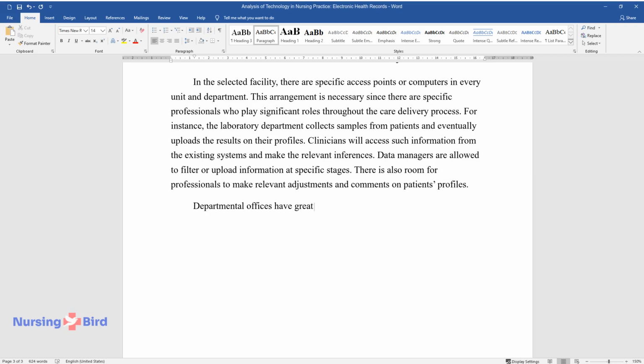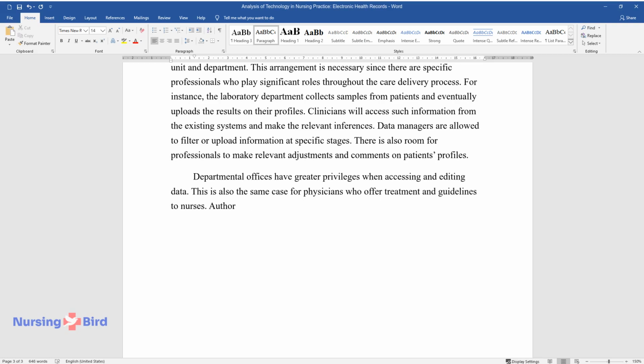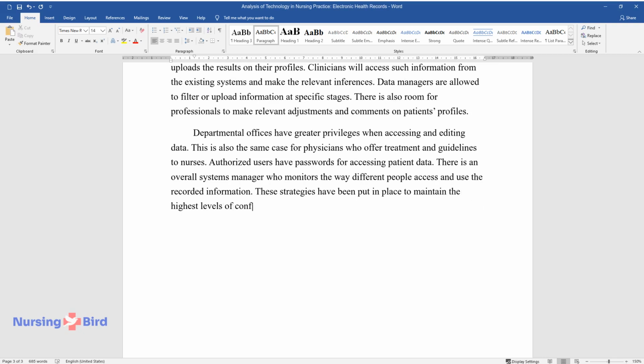Departmental offices have greater privileges when accessing and editing data. This is also the same case for physicians who offer treatment and guidelines to nurses. Authorized users have passwords for accessing patient data. There is an overall systems manager who monitors the way different people access and use the recorded information. These strategies have been put in place to maintain the highest levels of confidentiality.